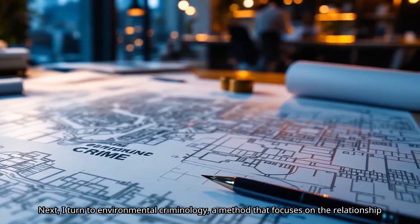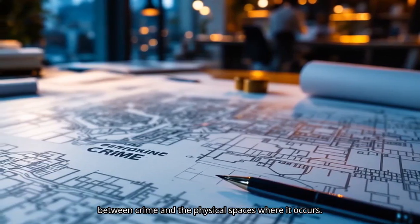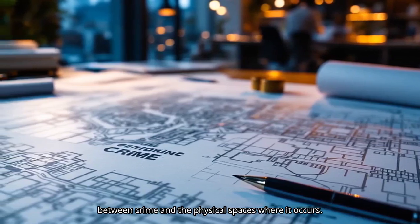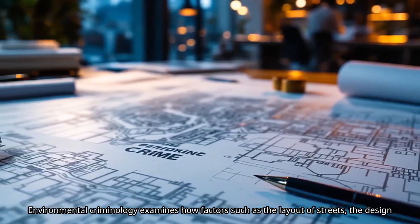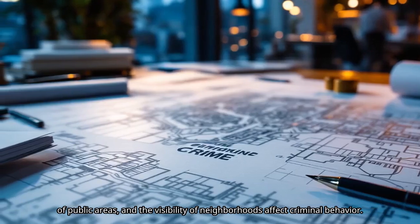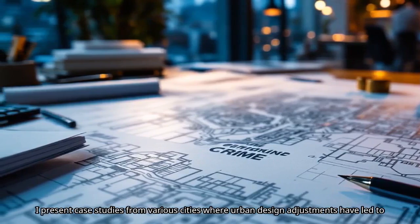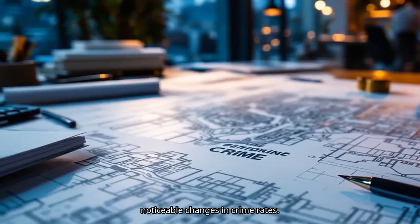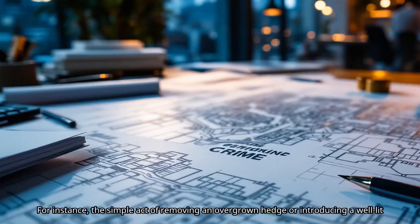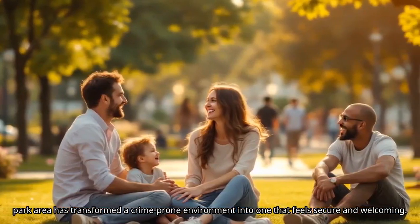Next, I turn to environmental criminology, a method that focuses on the relationship between crime and the physical spaces where it occurs. Environmental criminology examines how factors such as the layout of streets, the design of public areas, and the visibility of neighborhoods affect criminal behavior. I present case studies from various cities where urban design adjustments have led to noticeable changes in crime rates. For instance, the simple act of removing an overgrown hedge or introducing a well-lit park area has transformed a crime-prone environment into one that feels secure and welcoming.